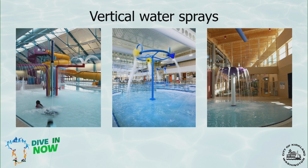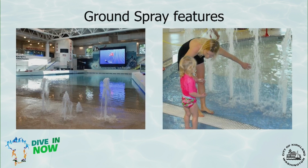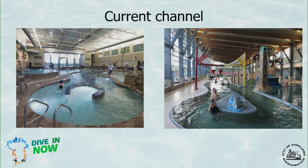One of the more popular elements are vertical water sprays, or bucket dumps, as mentioned earlier. In-ground spray features also bring some excitement to the pool. Current channels or lazy rivers can serve a variety of purposes. They can be used for exercise, walking against the current, or just walking around the pool, or also could be used as a recreational element where people could float around in inner tubes and enjoy the flow of the water.